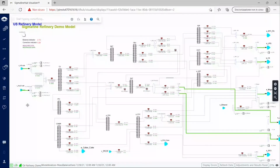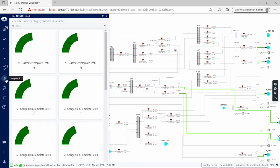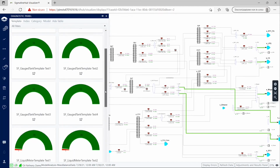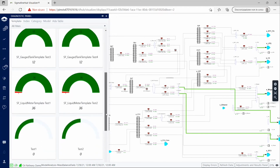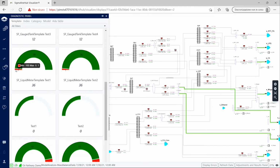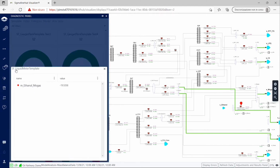Another common situation happens when you are analyzing your dataset and you notice a node, a tank, or process unit with a huge imbalance. You can start analyzing your data using the diagnostic panel inside the SigmafineHub. And here you have the overview of all the statistical indicators. You can see that there is already something related to the ethanol receipt area.